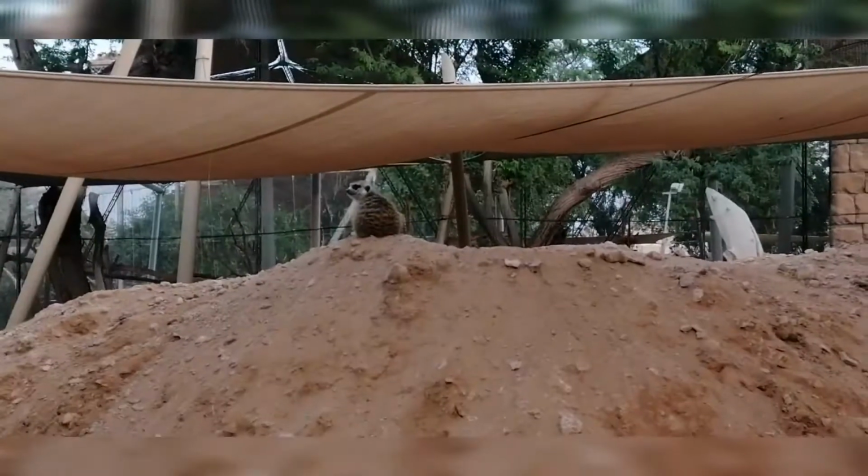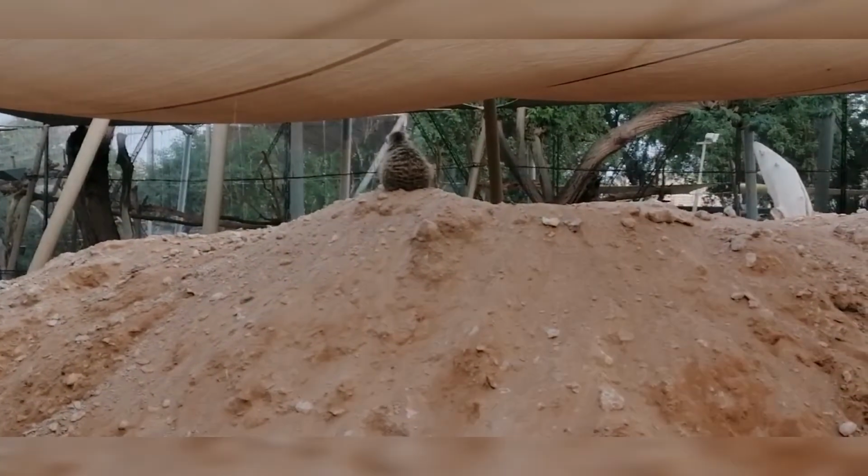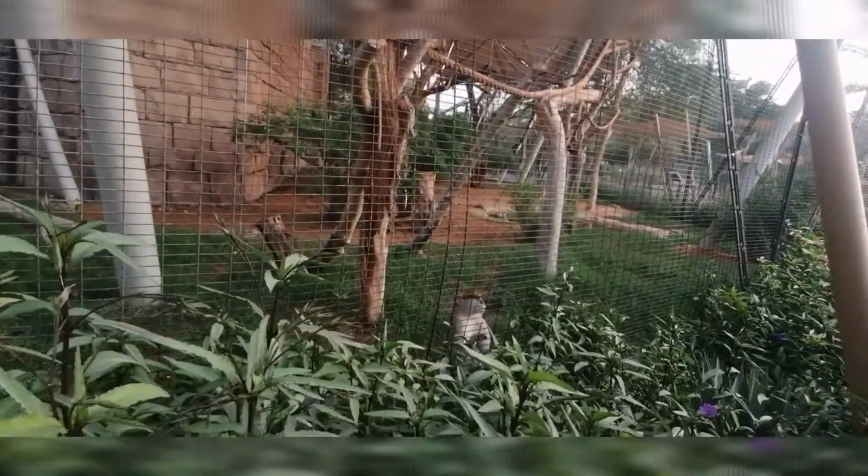Meerkat? Yeah, meerkat. Hi, meerkat. Come to mama. Come to mama. And hi, this cute one is taking leaves and here eats.